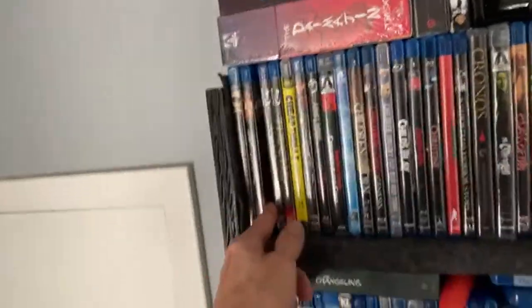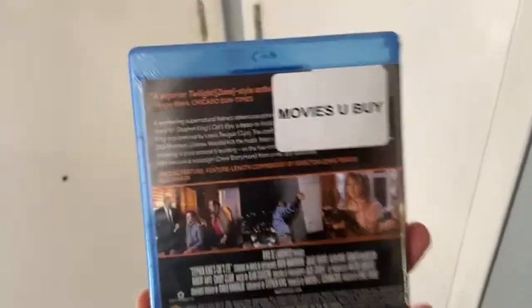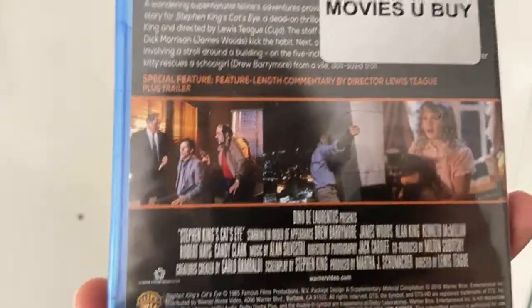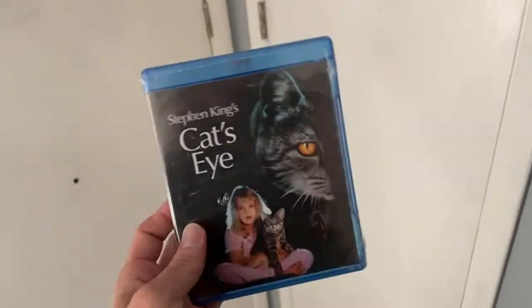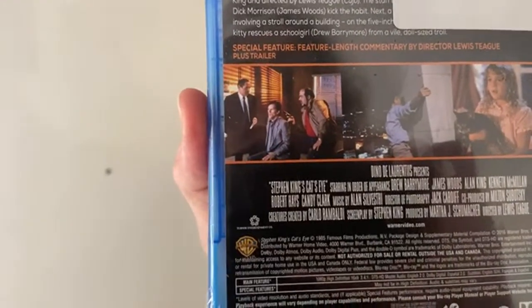What can I say? Here we have Cat's Eye. I've seen this on DVD, but not on Blu-ray. I picked this up at a grocery store years ago, actually, for like $5. I was like, yes, sir. This is an anthology horror film directed by Lewis Teague that has a few different stories. I can't say I remember what was in this one. All the anthology films kind of crisscross and conflate in my mind. But Drew Barrymore, I do remember being in this. Did this one have like a little... Yeah, I'm not even going to attempt to remember.